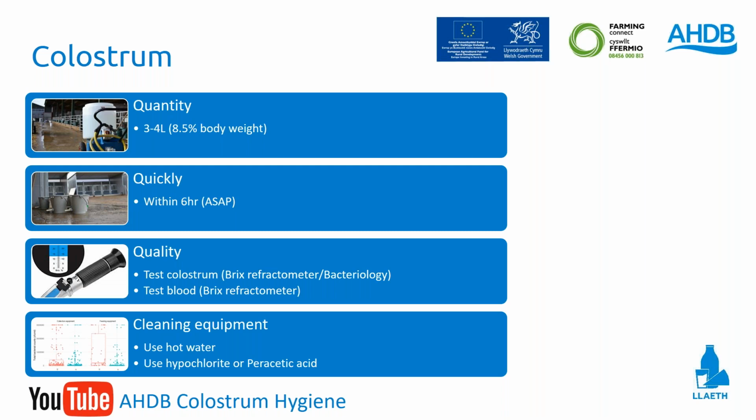Brilliant, thank you. We have another question here around the washing of the equipment in hypo or parasitic acid. Does this need to be extended to buckets and tubes for administering colostrum, or just the buckets that you carry the milk or the colostrum over to the pens? Really, the more the better.